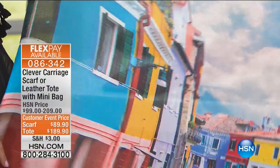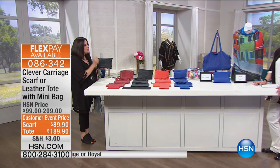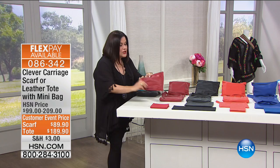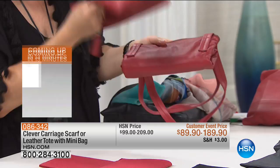And then if you want to go to Burano, we've done this amazing travel bag that, believe it or not, all folds up in soft lamb leather into this bag. So what happens is you get the clutch. This forms the bottom of your bag, and then the whole bag folds up and goes into the clutch. Oh, I do not go traveling without it. It's in the soft, soft, soft butter leather. The colors are red, black, orange, and royal.